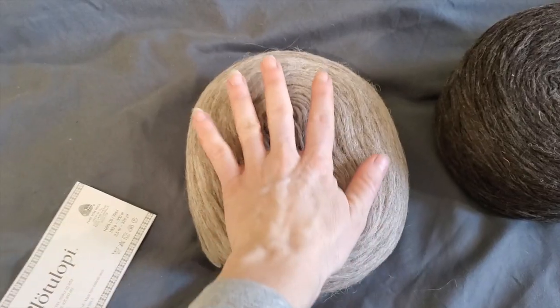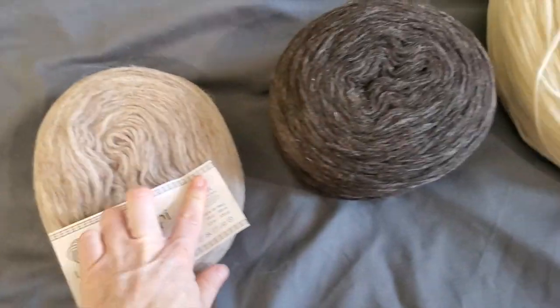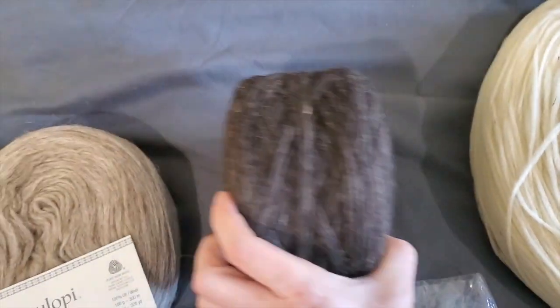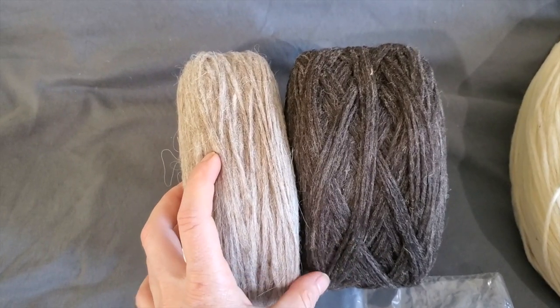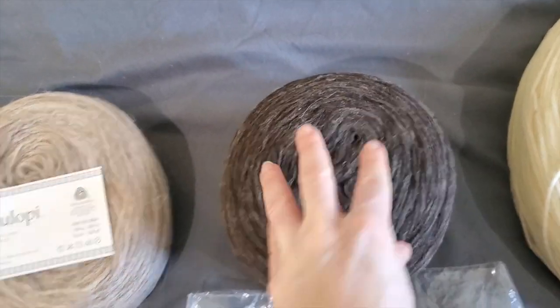And, you know, this is my hand. I have a very small woman's hand. Then we have the Briggs & Little City Roving. So it is massively thicker than all my other plates. Actually, it's the same thickness as the Nutiden, but it is pretty thick. It is smaller around, and it is dense.